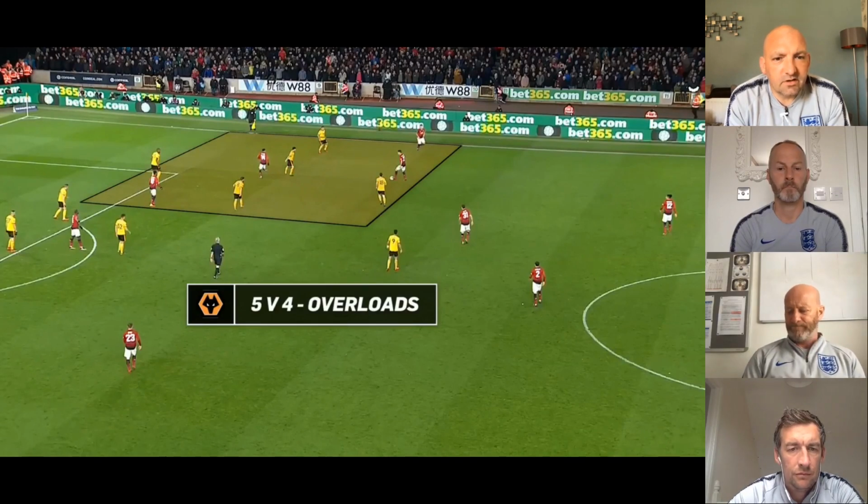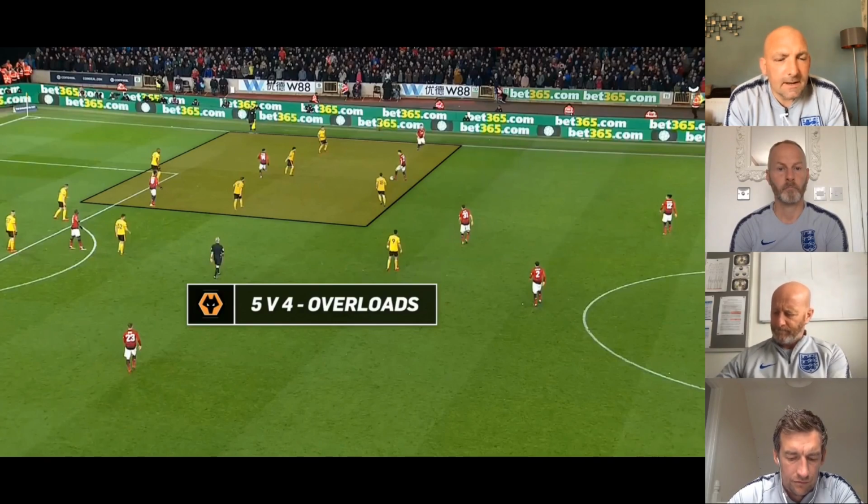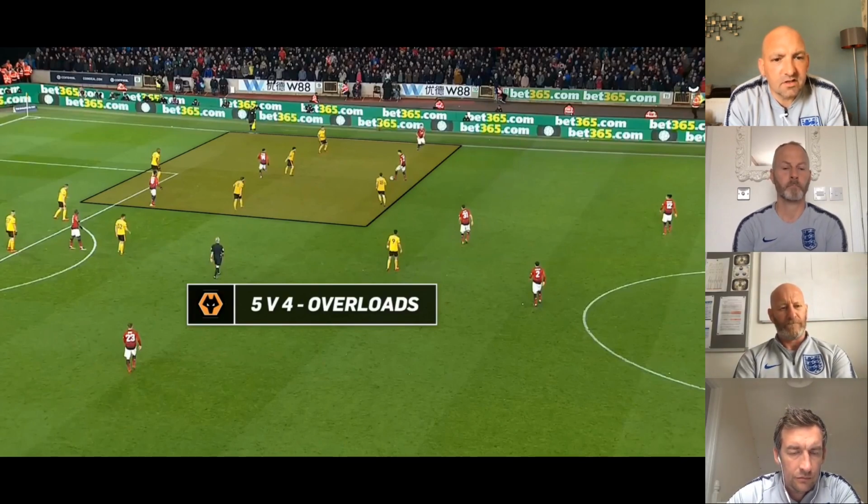And that's really interesting as well, isn't it? We often talk about the small games within games, that 5v4 there, the overload that you've highlighted. What are the implications if you are working at this level, getting the players fit to be able to work within those spaces? But if you're working in development, not just thinking about the 11v11 game, what are the physical demands of players playing a small part of the game in those tight spaces?